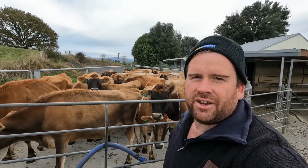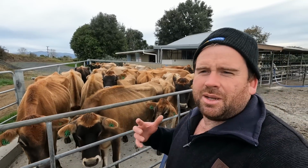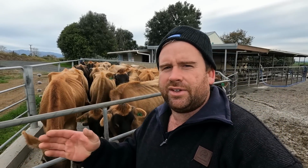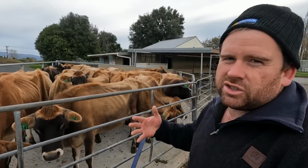A few duck shots going off. I think it's closing weekend this weekend, but it's not something I've actually done before, is draft out a light mob like this. So I usually do draft the two mobs into the calving, the earlies and the lates. We only have two calving mobs out of three, which makes life easier.